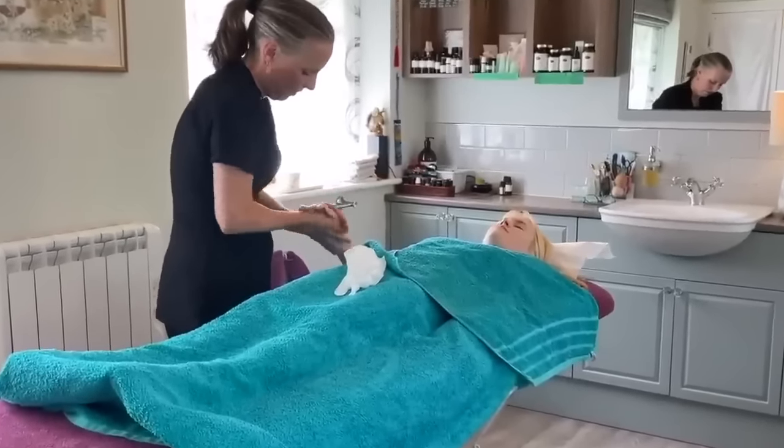Smoothing up and away, helping to remove those residues, but also the action and direction also help the flow for the blood, the lymph, the nerves, and the skin itself. Lovely, looking beautiful.